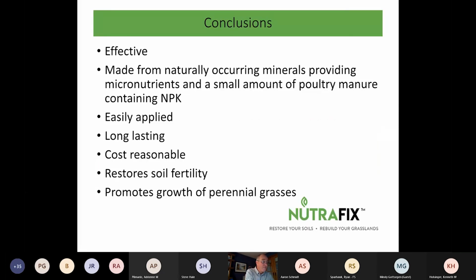So to leave some time for questions, it's about 1:45. My conclusions are this technology is effective. It's made from naturally occurring minerals, providing micronutrients and a small amount of poultry manure with NPK. It's easily applied, long-lasting, cost-reasonable, restores soil fertility, and promotes the growth of perennial grasses.